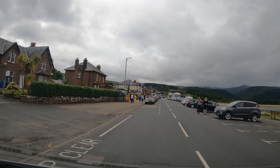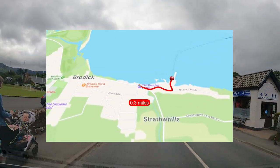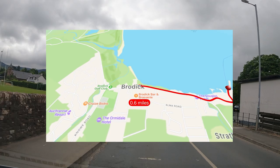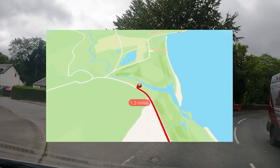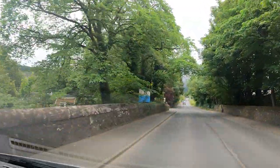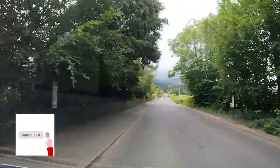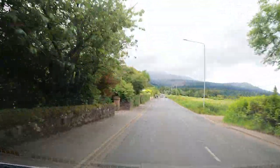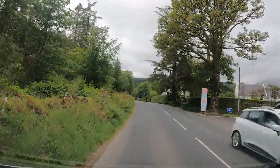Anyway, my first destination was the Heritage Museum, which was just over a mile down the road. And the beauty of driving here is that you can't really get lost. There's just one main road that goes right round the coast, and one that goes across from Brodick to Blackwaterfoot, called the String.